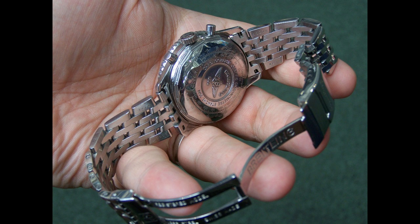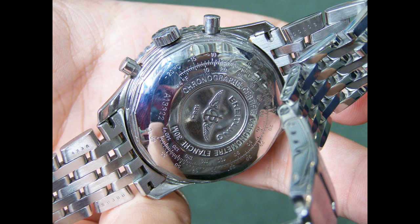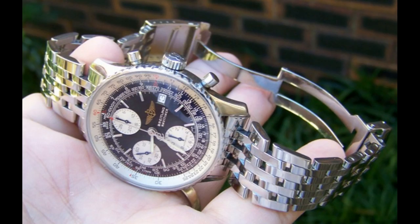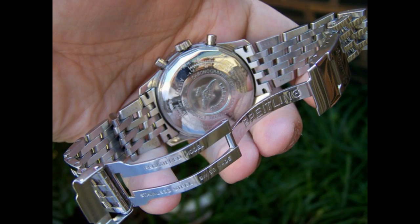The Breitling Navitimer itself, although a very aesthetically pleasing piece, although a very nice looking piece, it really isn't value for money in the modern context. For not much more money than buying a Breitling Navitimer, one could get a Breguet, a real man's watch.